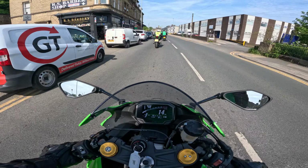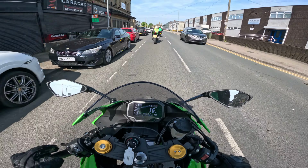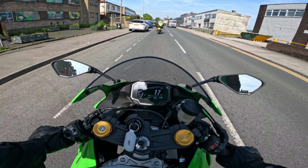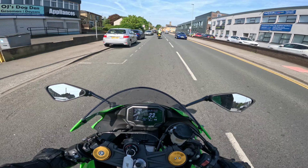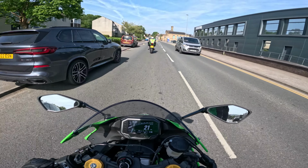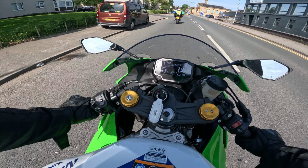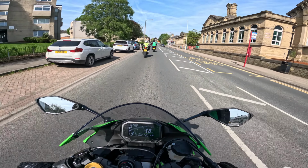Off we go. So just as a starting point, the first thing I notice is the pegs are very high and it's a much more aggressive riding position. But all in all, I don't feel too bad. I am a lot more bunched up than usual, but I actually don't feel too uncomfortable. I feel okay at the minute. I mean, I have just got on the bike and started riding about 10 seconds ago. But first impressions, what we're reckoning?